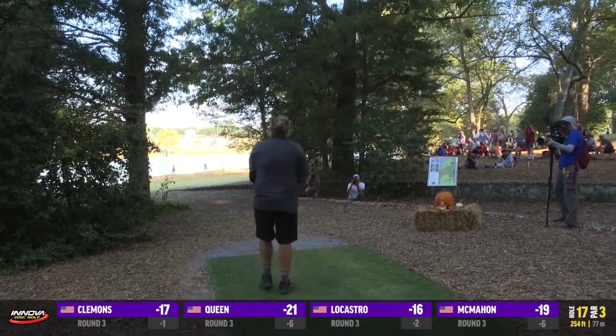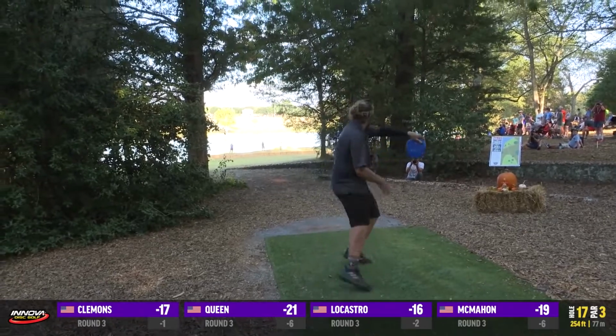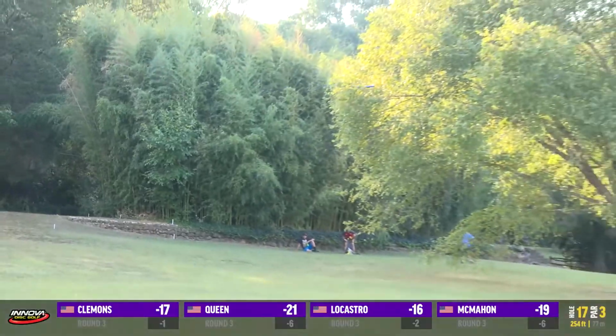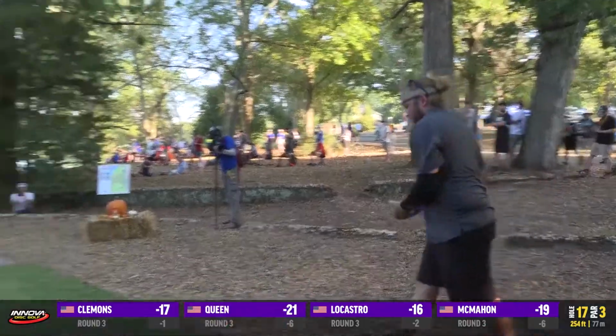The right-hand side is large. It's probably 65 feet from front to back. It takes a little farther throw to get into, but you're going to have a long putt if you throw it over there. But if you try and throw it right at the pin, that's where this hole becomes tough. As evidenced by one that was thrown a little too flat and a little too hard.